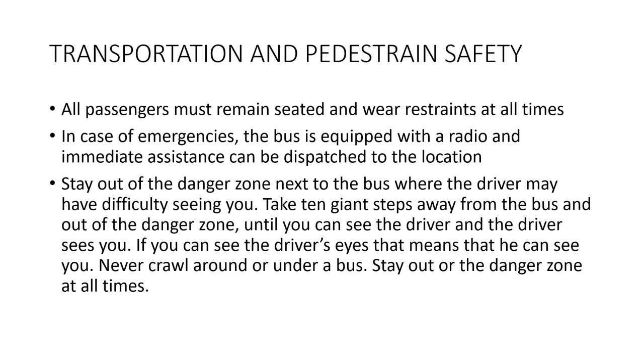Stay out of the danger zone next to the bus where the driver may have difficulty seeing you. Once again, remember the danger zone is about 10 feet all the way around the bus: the front, the back, and both sides. If you get in that zone, the driver will have difficulty trying to see you.